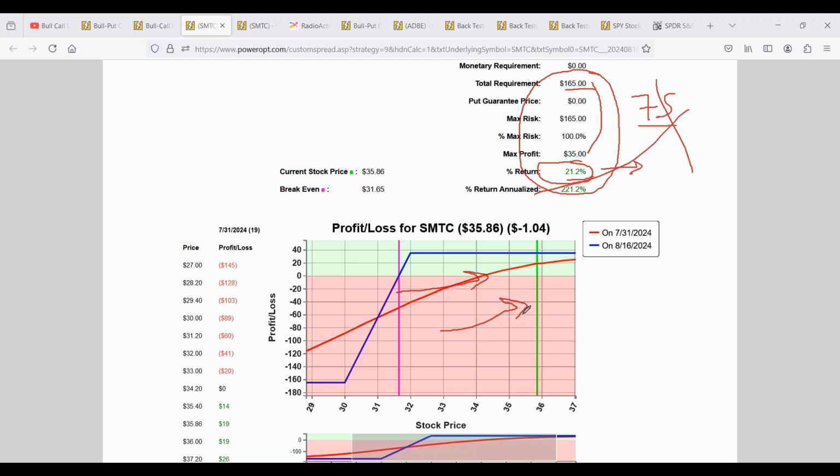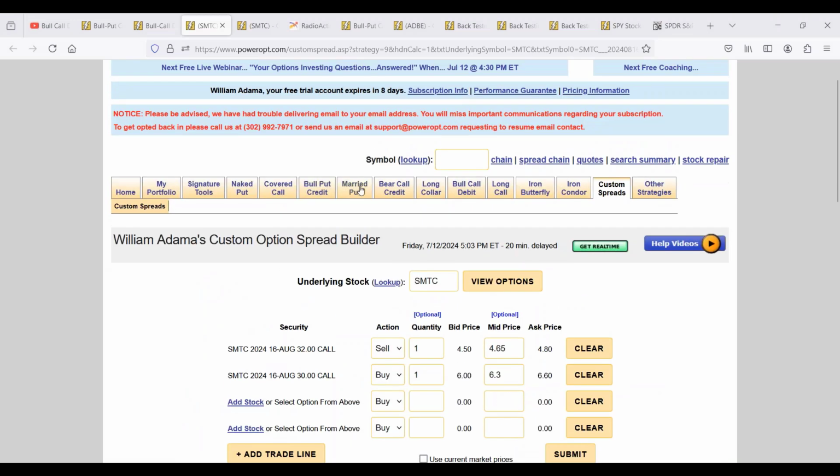So my comment on that is that using some of the tools that I showed you today, and if you're just on a trial at Power Options, use some of the back testing tools, set up your structure under bull call debit, and set up your saved search, and then go into that back test, and you have access to 3 months of back test, and run the scenarios and see what happens.